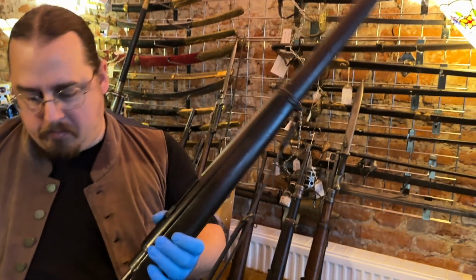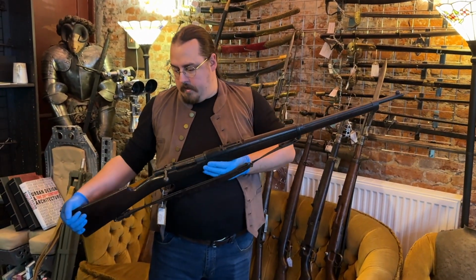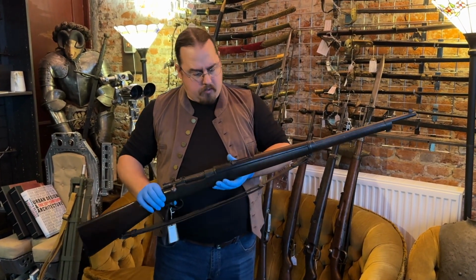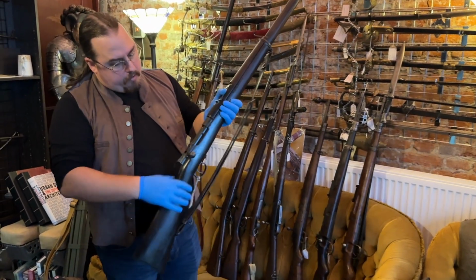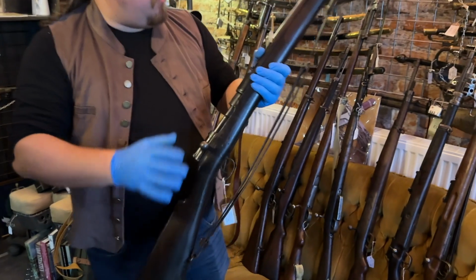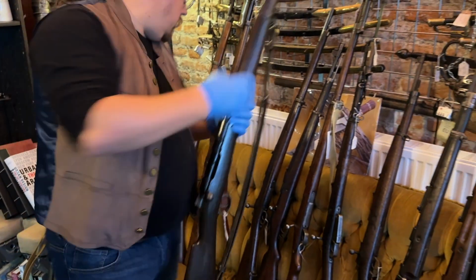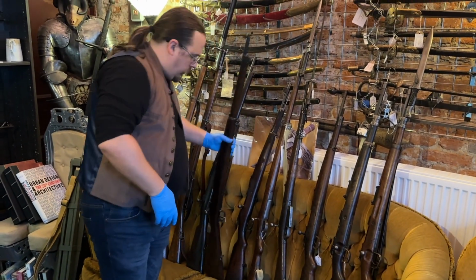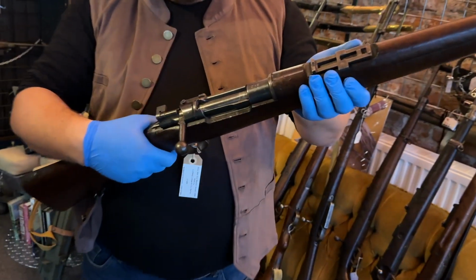The interesting thing about this is that it was used by the Boers, and I think this is the one that the Americans copied when they did the Springfield. I might be wrong, but it's very, very similar. So this is one of the 1896 models that we have. We do have another one, if I remember correctly, which is here. This is actually made in Berlin.